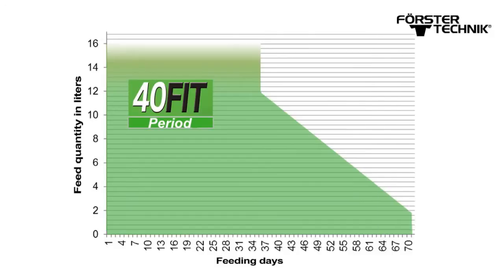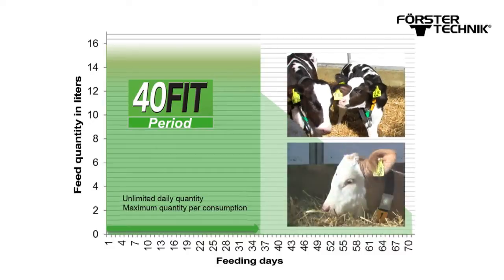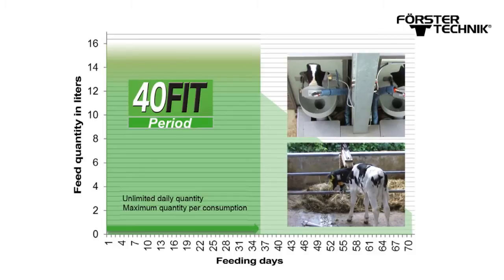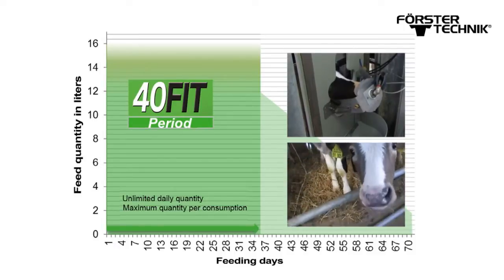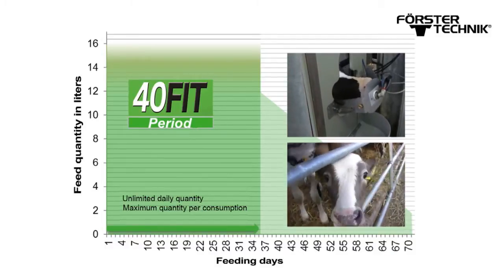The fortieth plan consists of an intensive feeding period, the fortieth period, which transitions into a weaning phase depending on the age. First of all, for example, the calves can be supplied with individual and physiologically optimal quantities of feed as desired up to the 40th day of life.